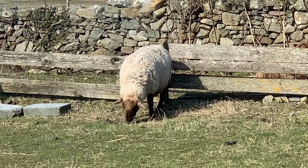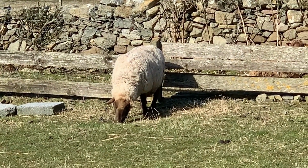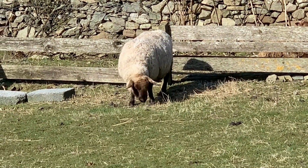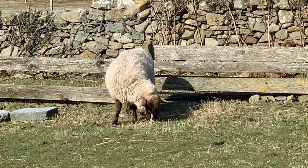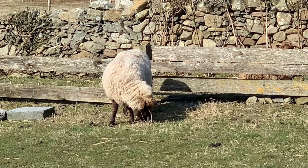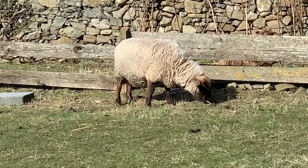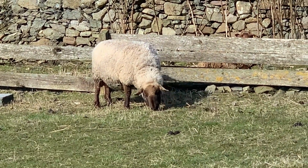Well, Patchwork, my Suffolk yow, was the first of my yows this year to lamb. And here she is in the garden. You can see she's picked her spot and she's giving it a good sniff. So this is usually the precursor to her lying down and starting to actually go into lambing.